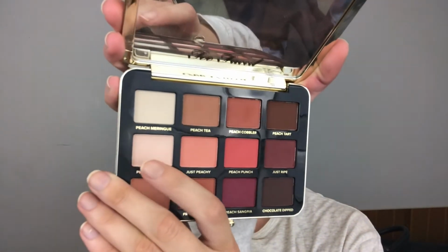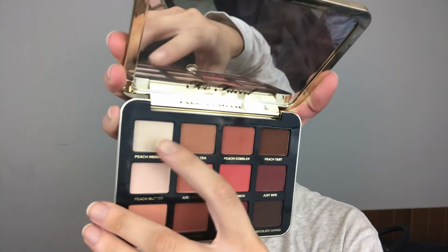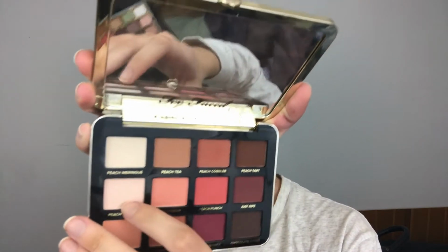I have pulled my hair back and I have primed my eyelids a little bit with some Shape Tape concealer on my eyelids, and I'm going to set that concealer with this shade in the Just Peachy Mattes palette. I think I'm going to use Peach Butter. It has a little bit of a pink hue to it, so usually I use this one, but I'm going to use this one today to set that concealer. And I'm just going to use this little flat brush right here, and I'm going to put this all over my eyelid where I put that concealer.